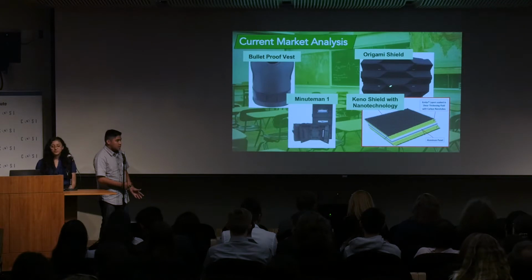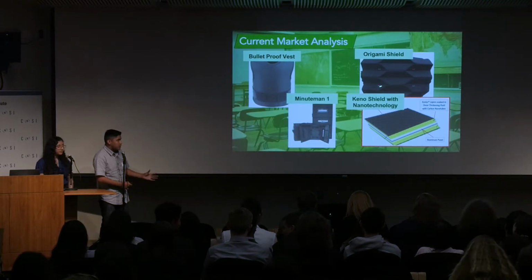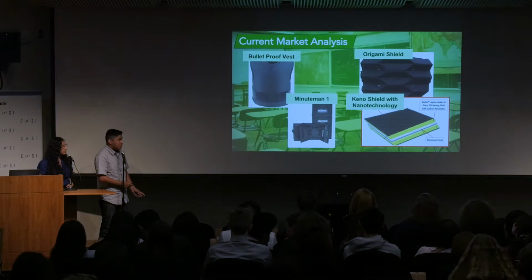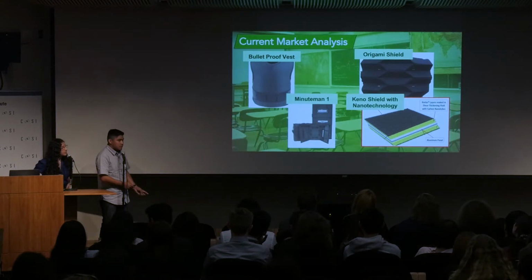With ours using the nanotechnology, we've contacted the CNR group of the Origami Shield, and we've gotten feedback on using different designs and better ways to use the Kevlar with the nanotechnology.